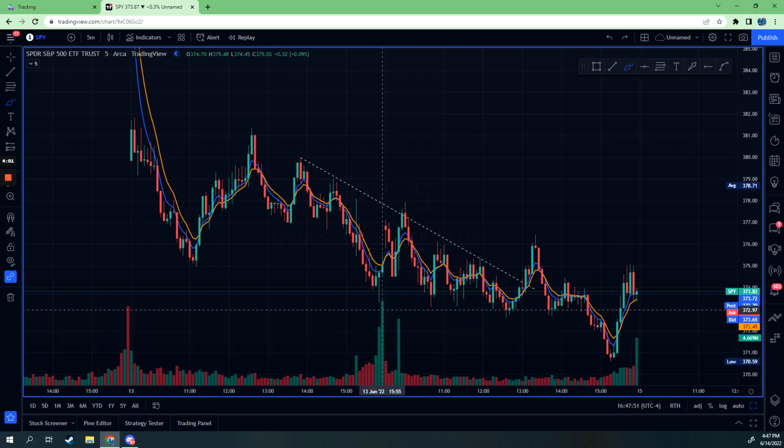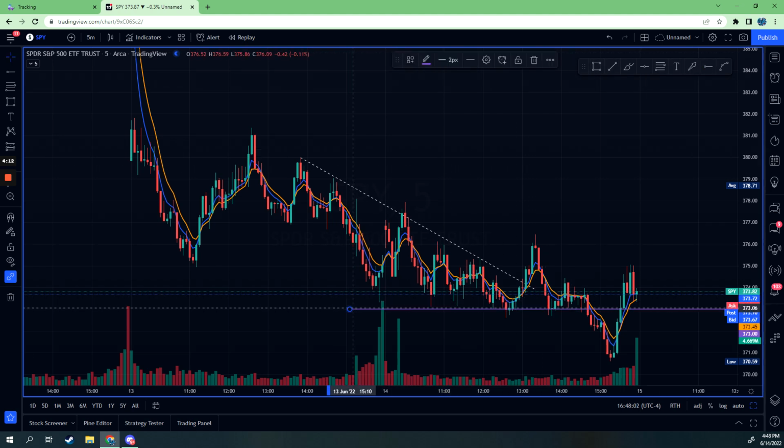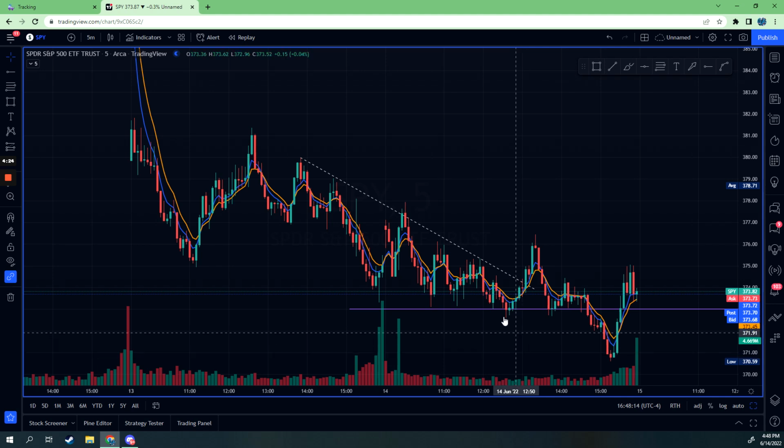So that's one thing I really noticed, is that every time it came down to this 373 area, it held very nicely, right? And obviously you could just put a little line there, but you see it doesn't really touch it. It's just like 10 cents away. Relatively, the market makers are protecting this 373 level, right? So that's telling me I will not be interested in playing the downside until we get a candle close under this 373 area. Until then, this is my setup.